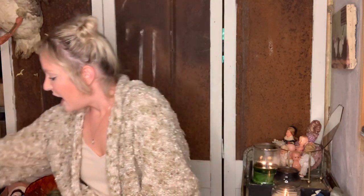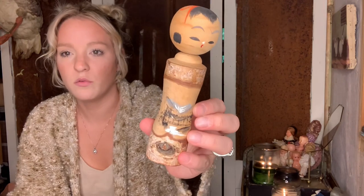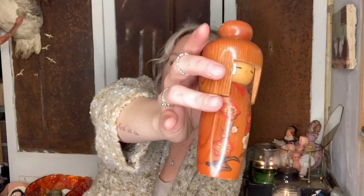All right, then what's next? I did grab these two wooden Kokeshi dolls. This one is very cool because they're both made out of wood, but this one is made specifically just from like a branch. So there's that one. And there was this one. And I paid $1 each for these. So I think that is a very good deal. And these will be available for sale on my eBay.